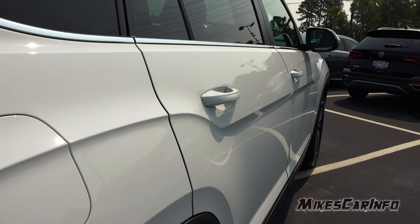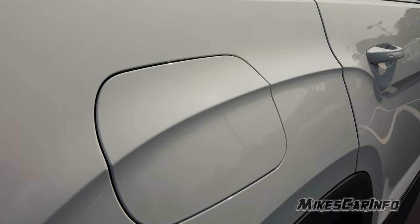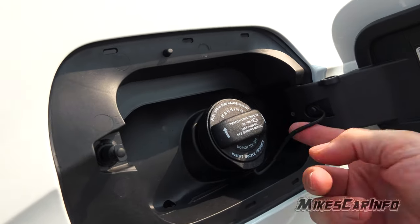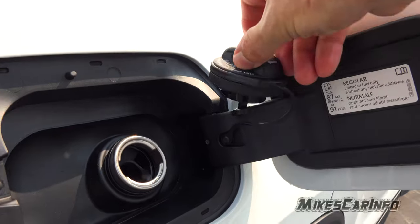The fuel door is here on the passenger side and it locks with the key. So when the vehicle's locked, it will lock this door as well. And it has a traditional cap, tether, and a little post to hang the cap while you're pumping gas right there.